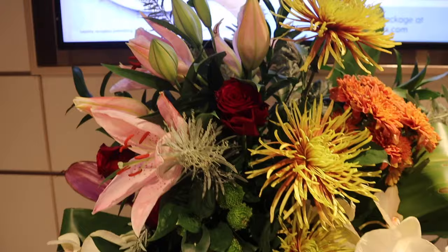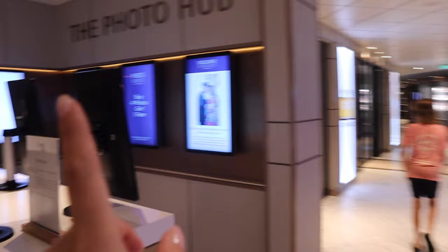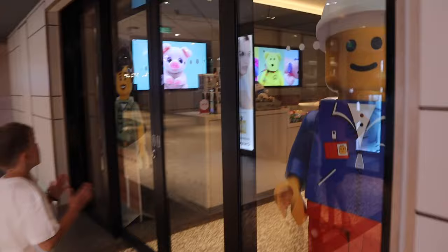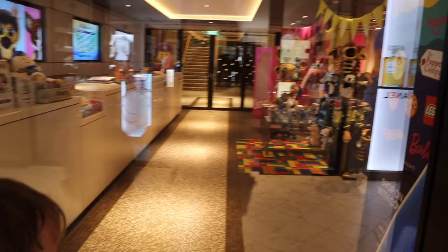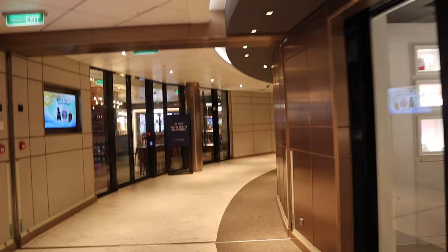And then here is info, and up here it's the shops and photo hub. And then up here is going to be, oh, it's shut! The shops must be open when we are moving because it's all tax-free, so you're not to be in the port, I think. It's not only a Lego shop. They have toys, Beanie Babies, all those brands. I'm always amazed at how many shops there are here and how many different things you can buy.